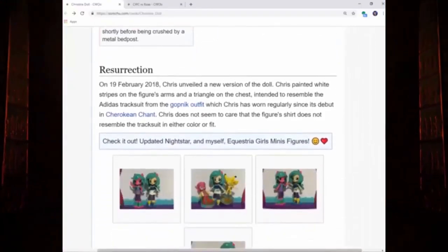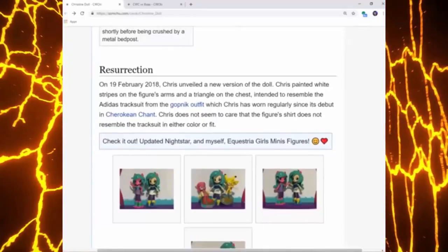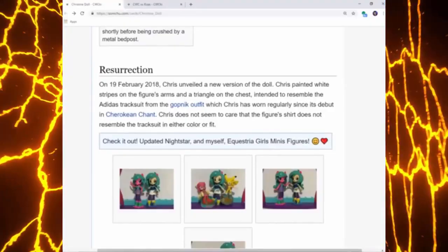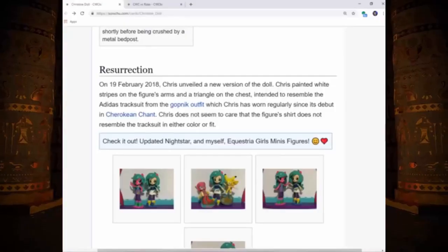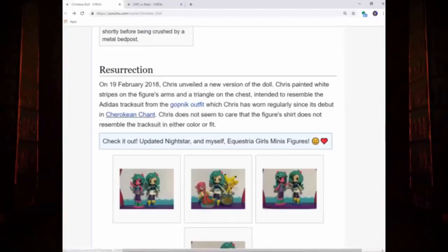Resurrection. On February 19, 2018, Chris unveiled new versions of the doll. Chris painted white stripes on the figure's arms and a triangle on its chest, intended to resemble the Adidas tracksuit from the Gopnik video, which Chris had worn regularly since his debut in Cherokee Enchant.